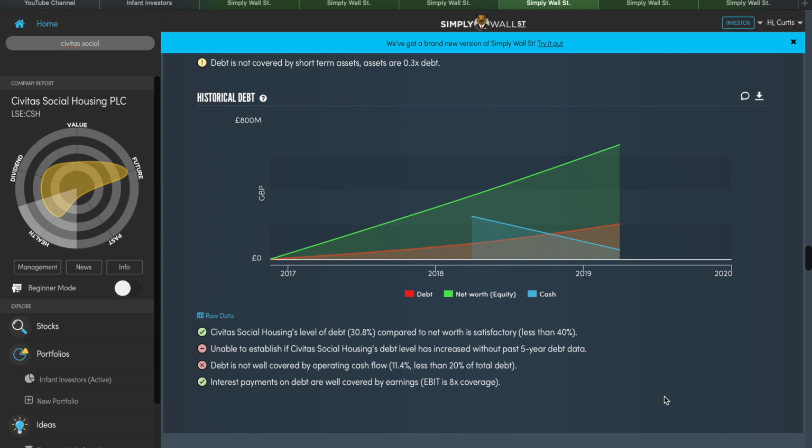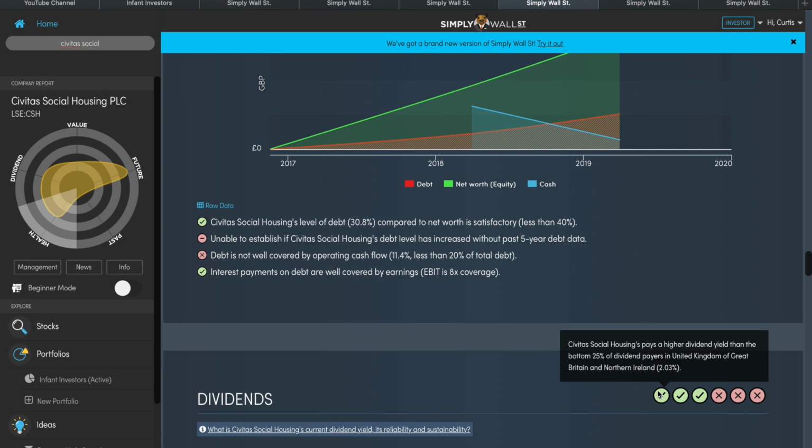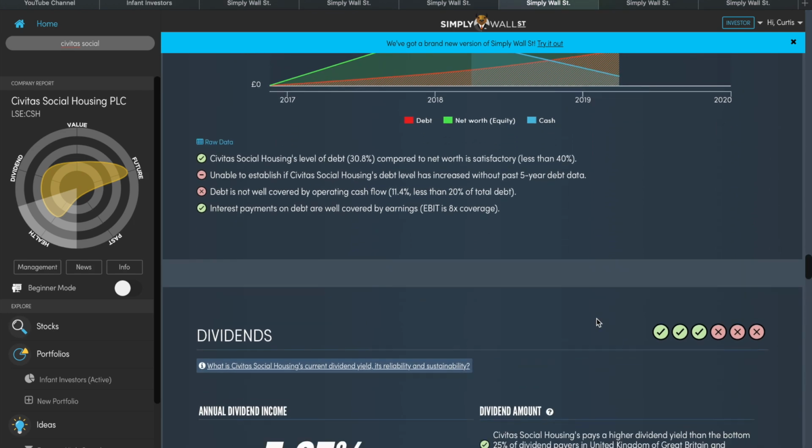Typically, I'm still not going to add it to a pending status purely because I've got too many stocks now. And I need to go on a consolidation exercise. But that's me personally. Some people feel that they need to have 30, 50, 60, 80, 90, 100 stocks, whatever. So, if you feel differently to me, then absolutely potentially look into this one. Civitas Social Housing, it might be something that's worthwhile.